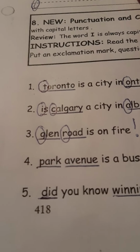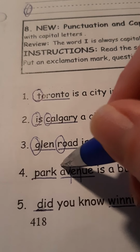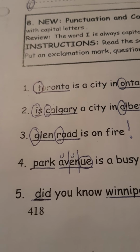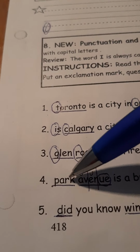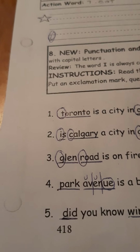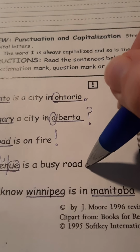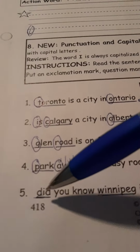Okay, let's go to sentence number 4. Park Avenue is a busy road. Okay, again, this is the name of a street which has two words in its name. So both words have to have a capital, Park and Avenue. And then I'm just telling you, I'm not asking you, and I'm not showing strong feeling, so all it needs is a period. Last one.